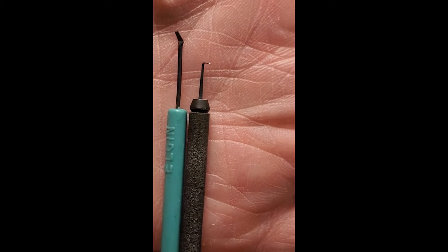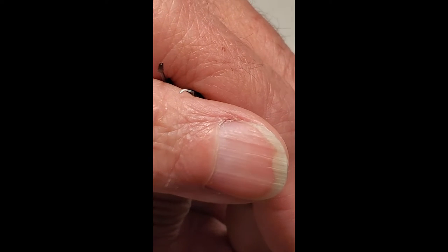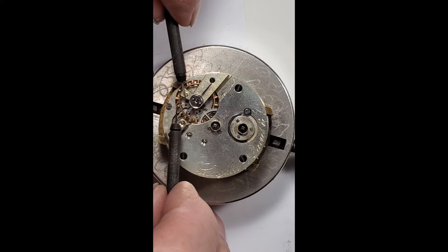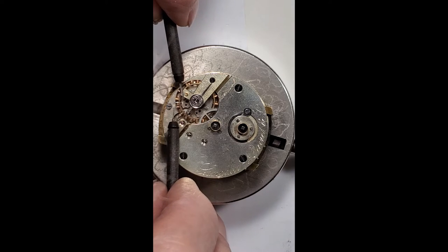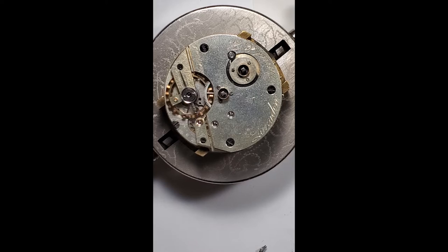Hairspring is rubbing on the balance cock. I'll use these hairspring tools to adjust the spring slightly away from it. This is delicate work. Okay, it's adjusted. Not rubbing anymore.